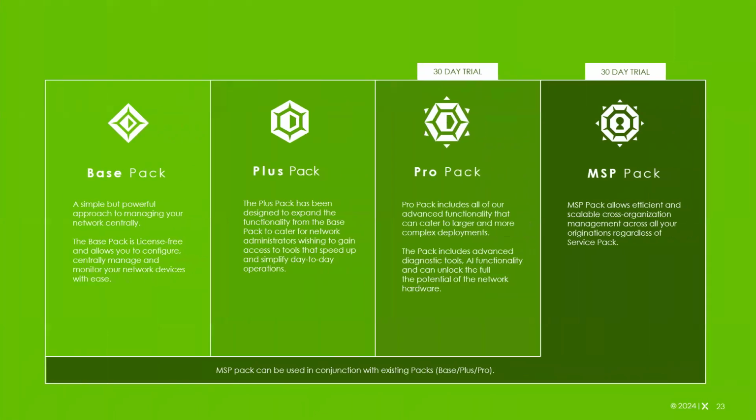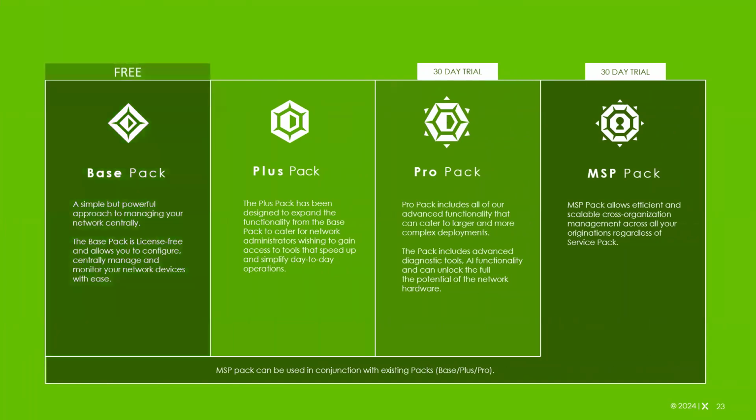So when it comes to Nebula licenses, we've got a couple different options here for you. So the main version here is free, right? As we've talked about, almost everything we've mentioned up to this point is part of our free Nebula management platform. We do offer optional Plus and Pro Pack licenses. So these unlock some additional features for you. Plus Pack is sort of designed to compete with some of the lower end cloud offerings that are out there now from people like Netgear or TP-Link Festa. So it offers some additional stuff that's not part of the free version, such as push notifications when devices go offline.